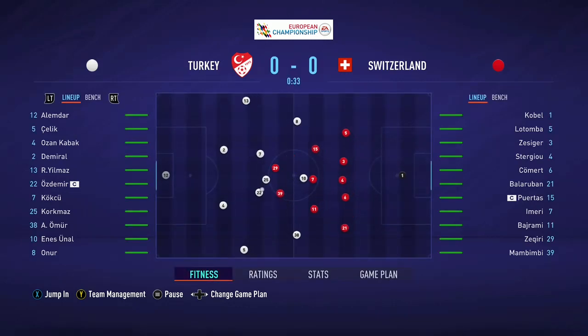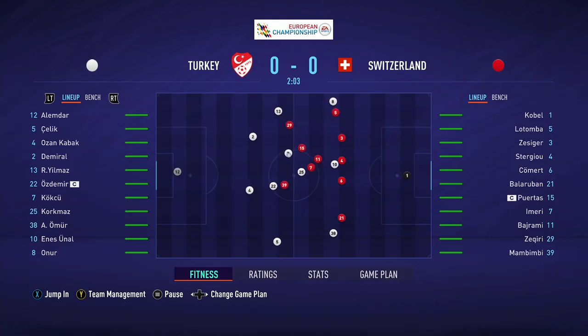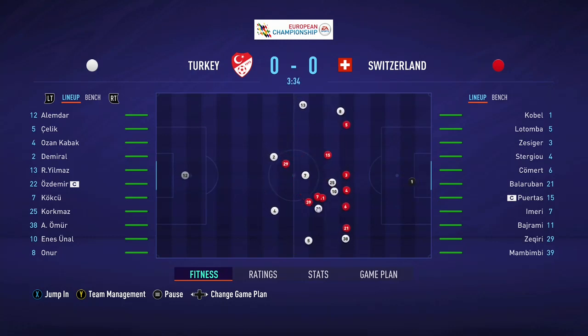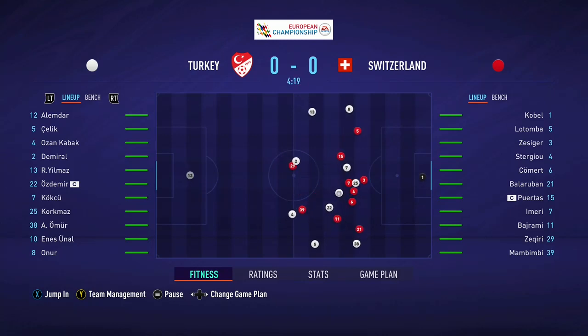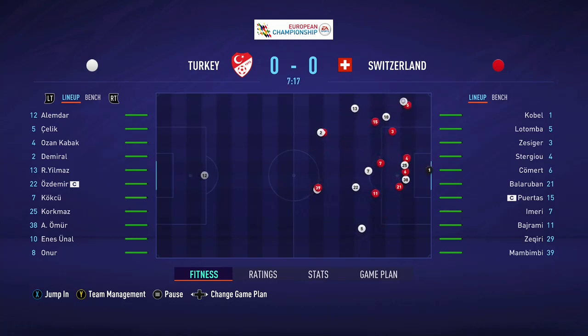And so the match is underway. Ünal. Kukçu. He's going forward well here. They do pass the ball with authority. And that is hard to block.